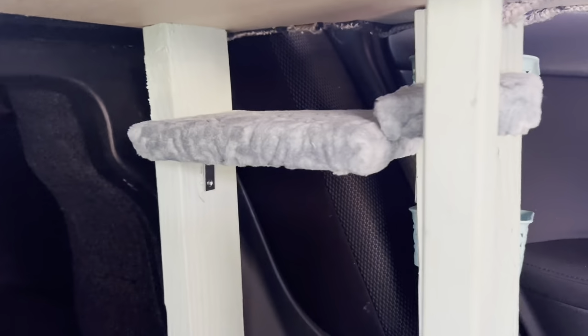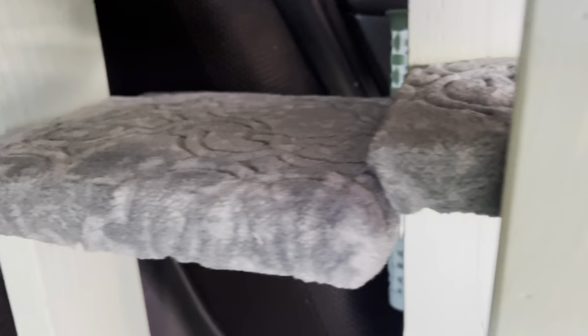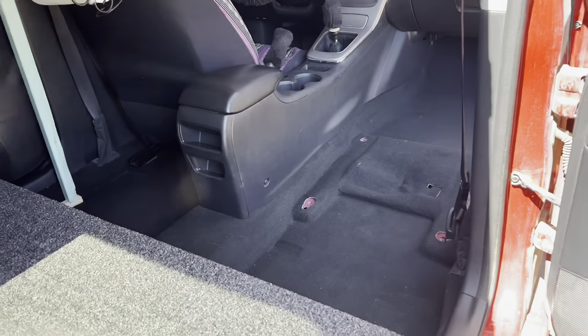Did I already mention these little shelves? I'm so excited about them. I just cut them out with leftover plywood that I had and custom made them. So here is the almost blank slate of a car before I started putting things together.